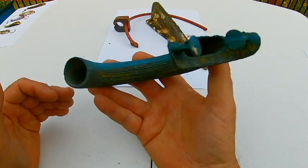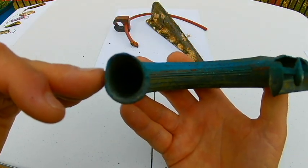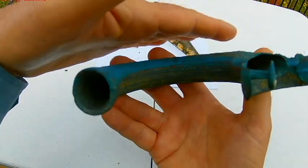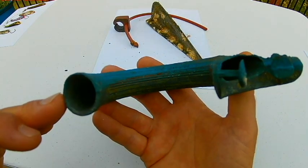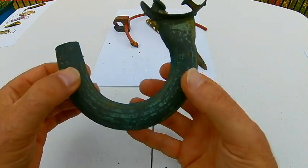And oxygen is what destroys rubber. So when this was sitting down in the mud at about this level, the top half of this that you see was exposed to oxygen, and it just decayed. But the bottom half of this was not exposed to oxygen because it was buried in the mud, and it was pretty well preserved.